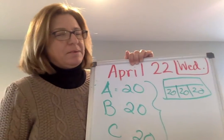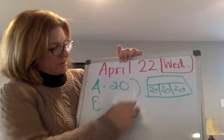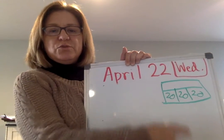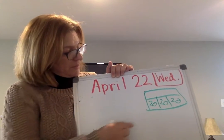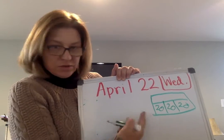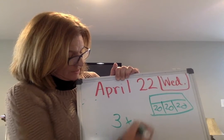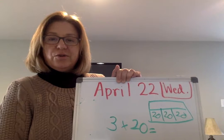This is not on your paper, but I want to show you how you could make this a multiplication problem. Stretch your brain a little bit. How many groups of 20 do we have here? Think about how many people are playing the games. There's Ashley, Bob, and Clara, right? So there's 3 groups of 20. Starting off with a big multiplication problem: 3 times 20 equals your total.